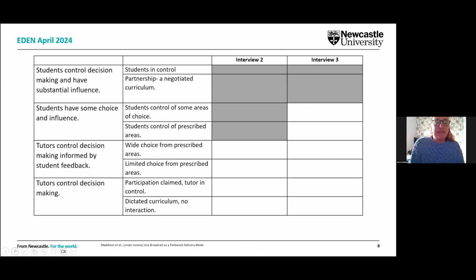We've also been asking them to reflect on the level of control that they had in the placement, and how they would describe the partnership that we developed to create the live broadcast placement. Early on in the process, interview 2 happened in the second week of the 9-week placement, and we had a much broader spread of how they would describe the partnership process between myself and the other placement students, where they felt they had some control, but only in certain prescribed areas.